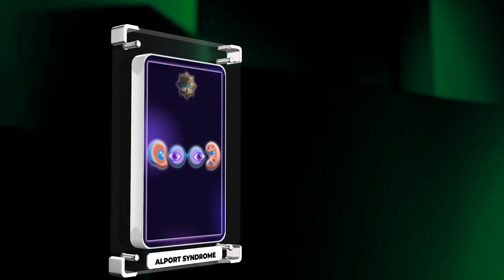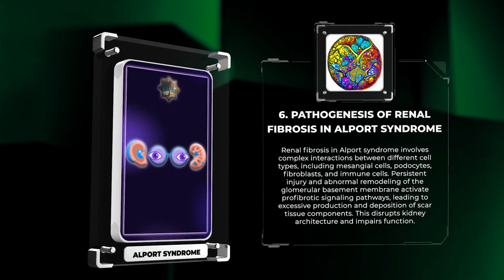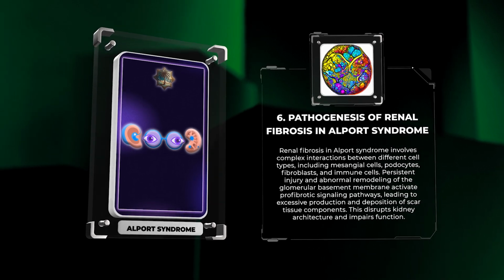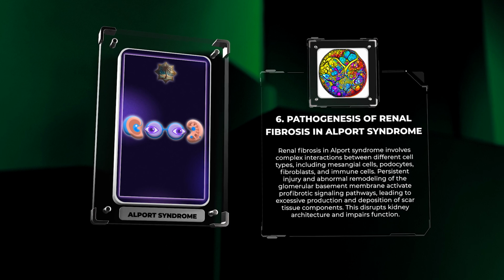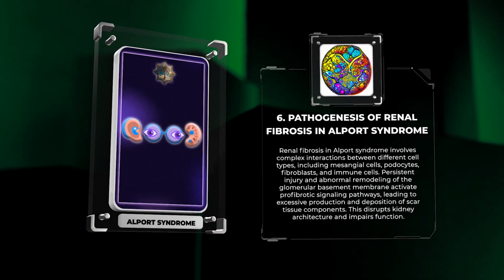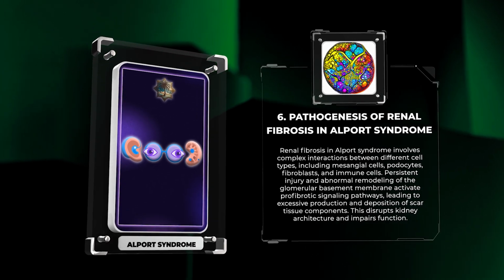Renal fibrosis in Alport syndrome involves complex interactions between different cell types, including mesangial cells, podocytes, fibroblasts, and immune cells. Persistent injury and abnormal remodeling of the glomerular basement membrane activate profibrotic signaling pathways, leading to excessive production and deposition of scar tissue components. This disrupts kidney architecture and impairs function.